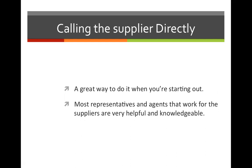Another way that you can book things is by calling the suppliers directly. And if you're just one of the ones recently tuning in, a supplier just means like the hotels, car rental companies, tour operators, the people that we book our vacations through. They're called a supplier. So we can call them directly. And it's very, very important when you do that you use your agency identification numbers like CLIA and IATA.